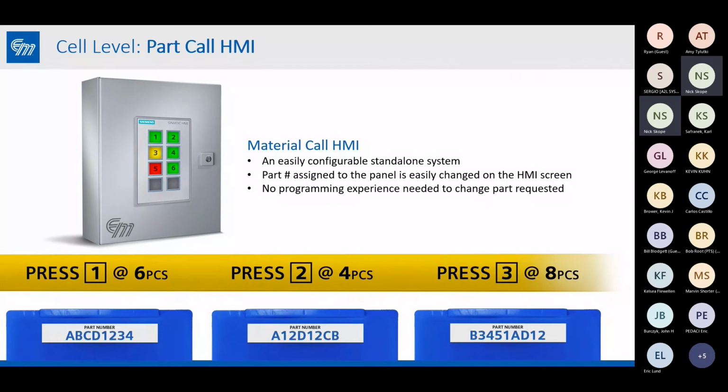This goes into a little more detail on how each push button can be configured to correlate to a certain part number. Again, the system was designed to be configurable, not programmable. So no one has to bring out a laptop or dive into Step 7. It is a very simple, easy to use system for the warehouse.